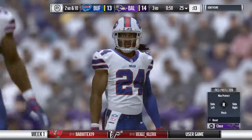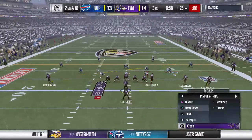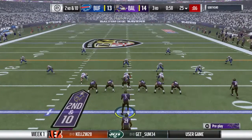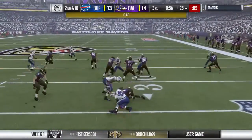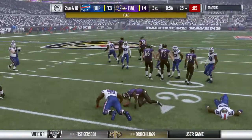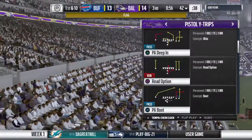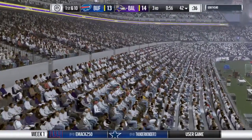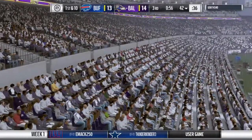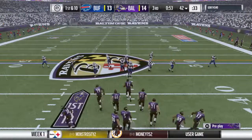And on 2nd and 10 now. Off the give from Flacco for Seth. And he'll fight forward to about the 27-yard line. Final minute now of the third quarter.